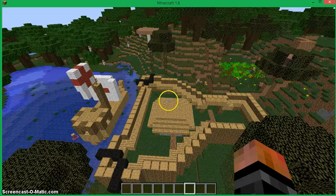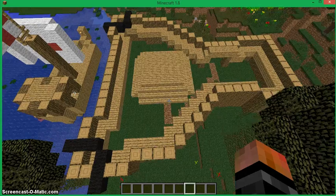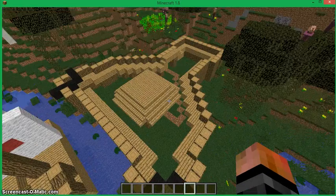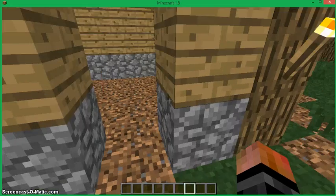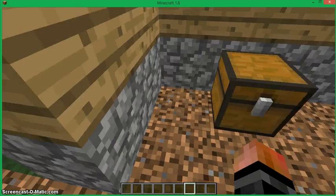This is my creative project for Mr. Shed's class, history first block, and I'm doing Jamestown. We got the ship there, got Jamestown Fort there, a little house here. Going inside the house, inside is a chest, inside that chest is a book, inside that book is what I'm going to be reading.